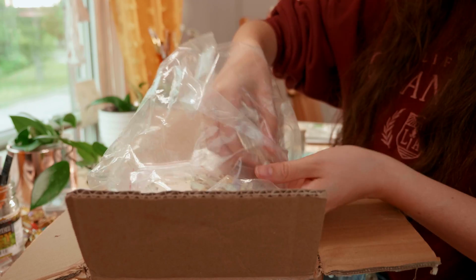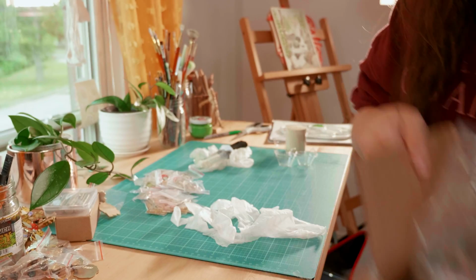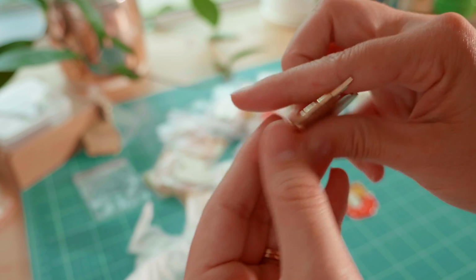But anyways, I started off the morning by doing quite a bit of editing, and now I'm just gonna try and make some needle minders and some little fridge magnets. When I ordered enamel pins, I also ordered some blank charms, I guess you could call them, so that I could make some needle minders.